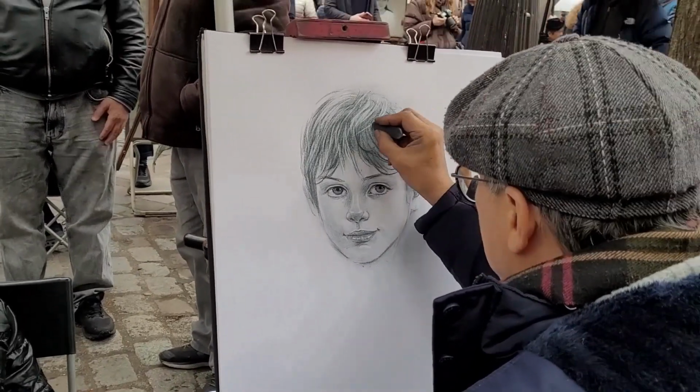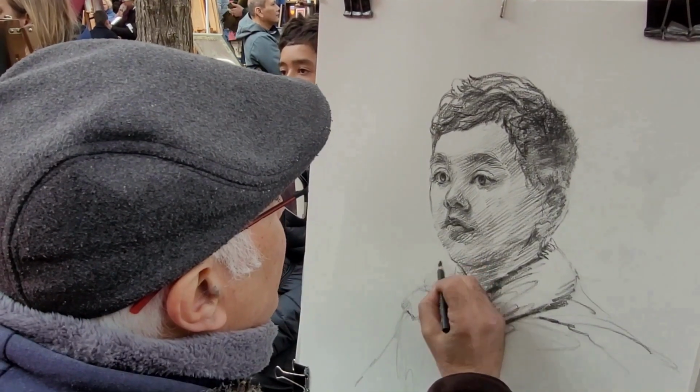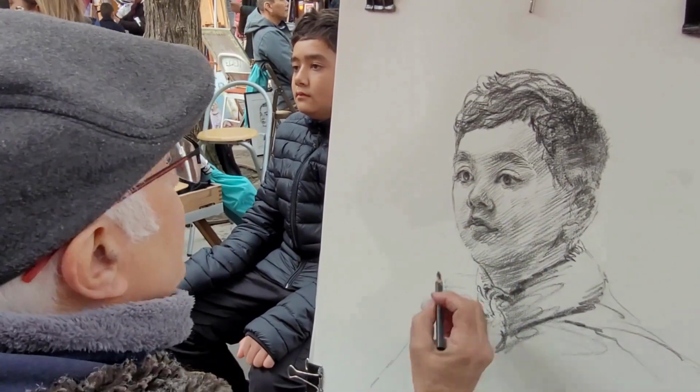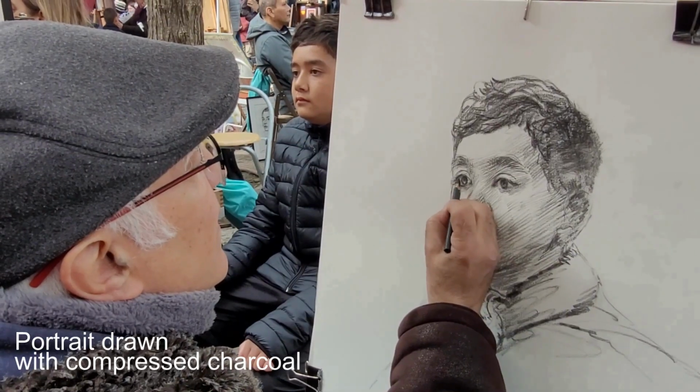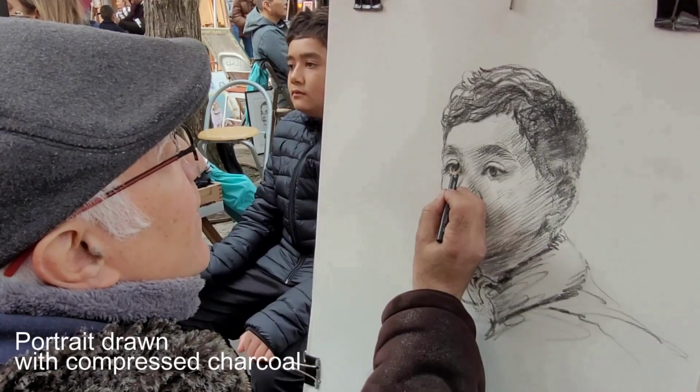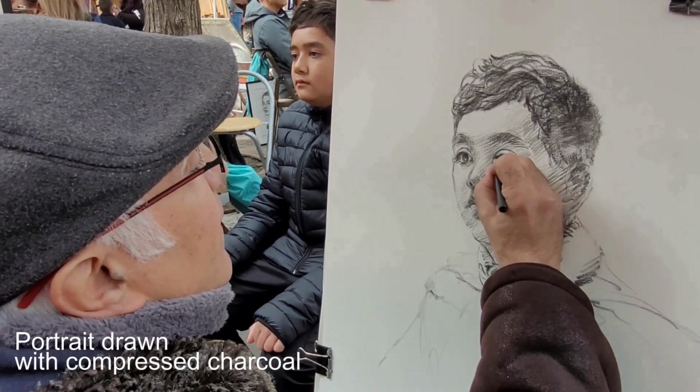Very good. C'est excellent. Good lighting, huh? So it's a good definition for the face. I like the light when it comes from left-hand side. Good directional lighting. The model is staying like a rock.